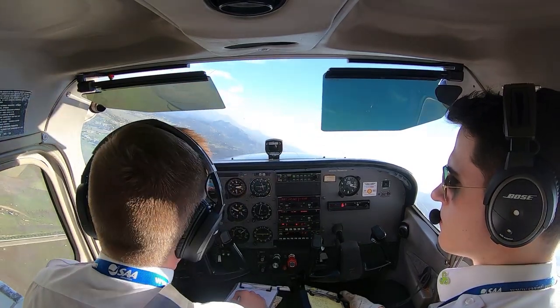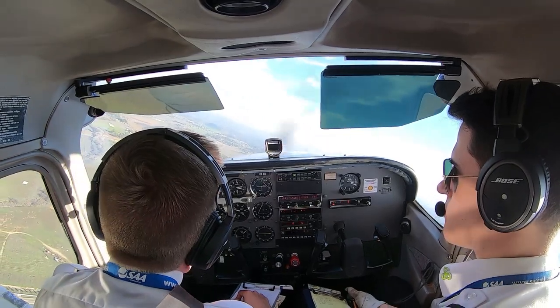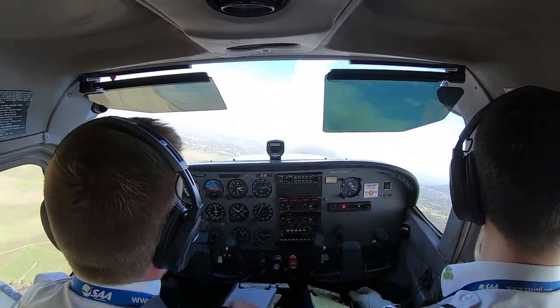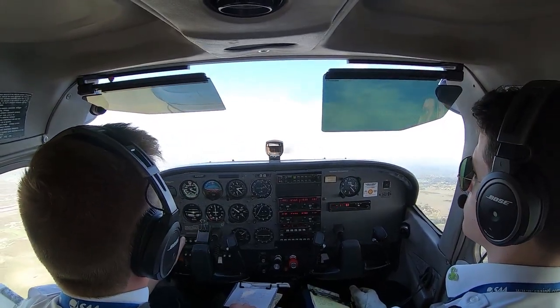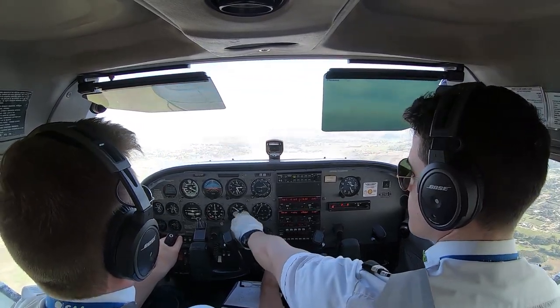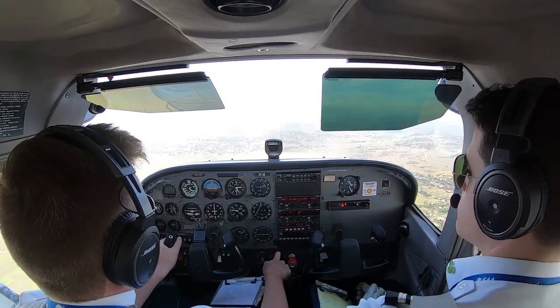Cessna 6 Sierra Papa, runway 27, clear touch and go. Clear touch and go, 27, Cessna 6 Sierra Papa. And round out here, we have 100 to go. Here we go. Overshot. Level off. You need to give yourself a lead of 10%, remember? Yeah. So, 2,100.